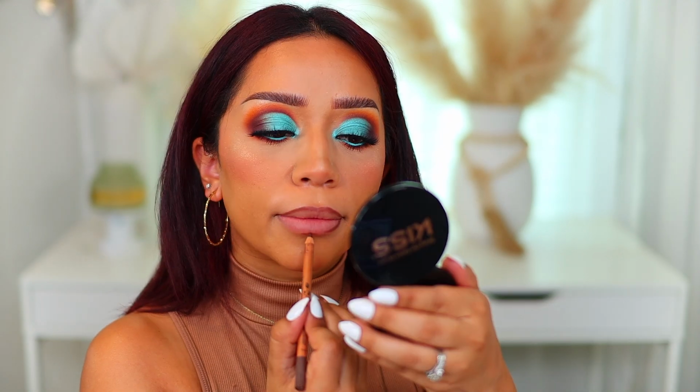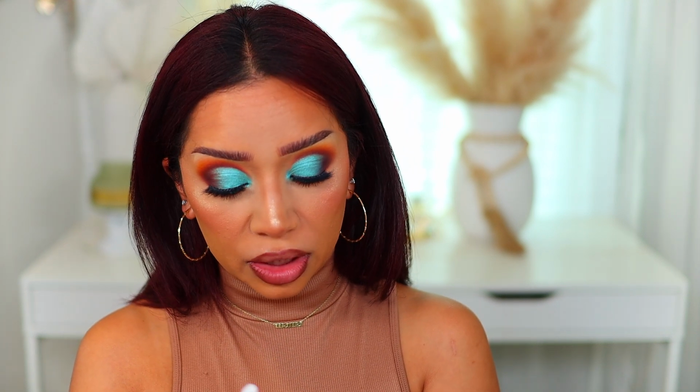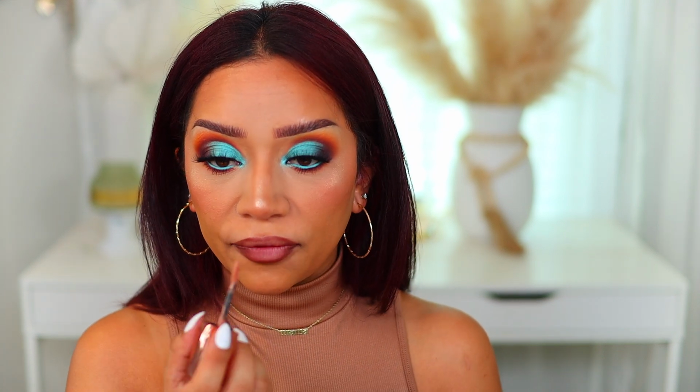I love the way this look turned out. Definitely very fall vibes, but with a pop of color. Anyway, so let's go ahead and line the lips. And then for my lipstick, I'm going to use the Urban Decay Vice Liquid Lip. This is in the shade Safe Word. It is such a beautiful and perfect nude. I hauled this one as well in my last video.